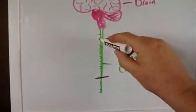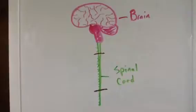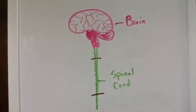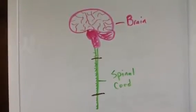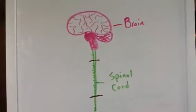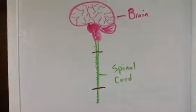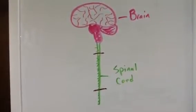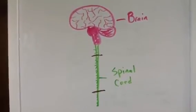A person experiencing a break or damage here in the neck, maybe diving into a pool that's too shallow, or a car accident, or a football accident, or some other sort of traumatic injury, that person has now, the brain has lost touch with everything below that point. Once that wire is broken, once that spinal cord is broken, it loses touch with everything from that point down.